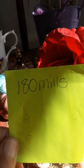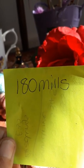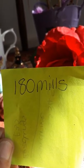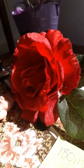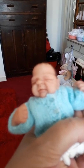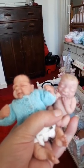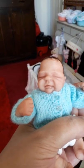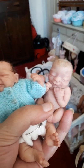and Georgie Porgy were done by 180MILLS. That's who you need to be looking for on eBay. 180MILLS. And she's the artist that has done these two pieces of exquisite artwork. I know you might think, oh, you get overexcited. No, I don't. I just know that the love and the passion that's gone into these two little boys, you can see it. You can feel it. Gorgeous.